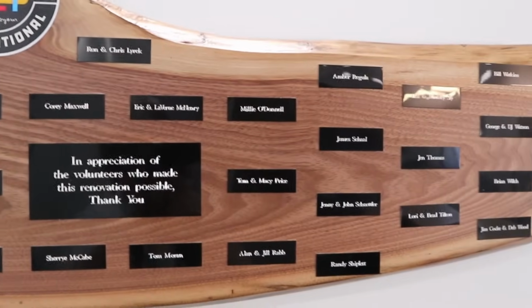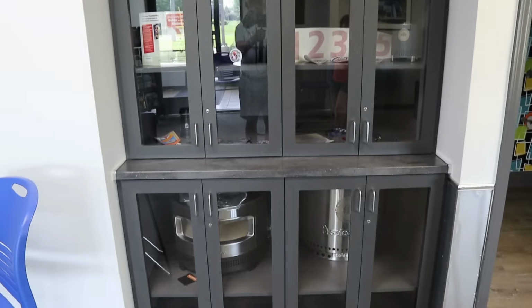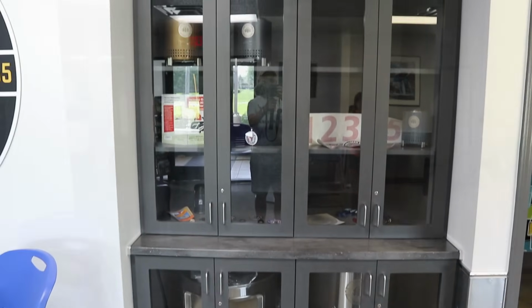All right, so as you walk into the lobby here, which is just really nice. The thing to really mention about this is that so much of this was done by volunteer club members. I think they said the only thing they really contracted out was the carpeting, but all of these cabinets, like this cabinet right here, were built by members.